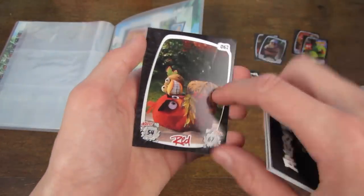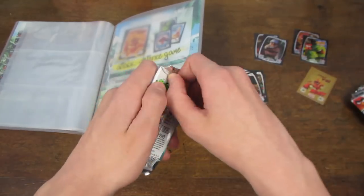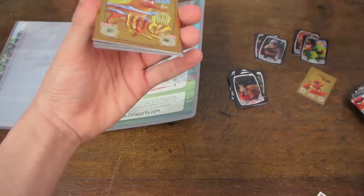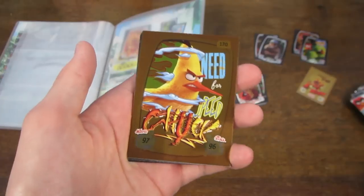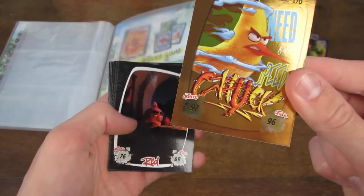It is, of course, the main character, Red, and then we've got another one of him at the end there. So that's fantastic to get a gold card in one of our very first packs. And we got another one straight away. So two gold cards, I think, in the first three packs, which is absolutely brilliant. Of course, there's only 4 to collect.